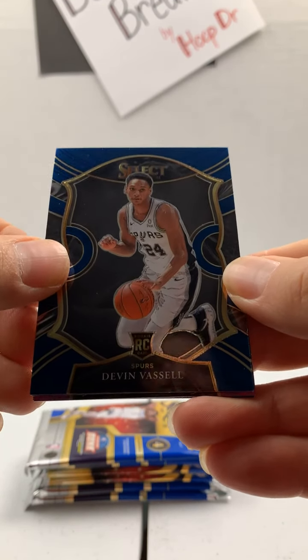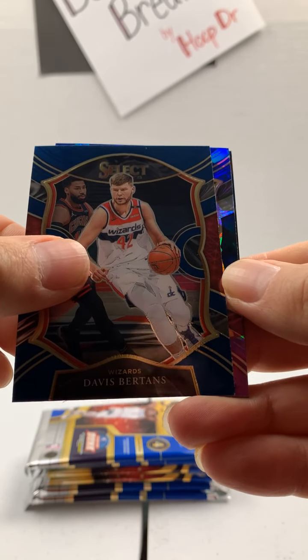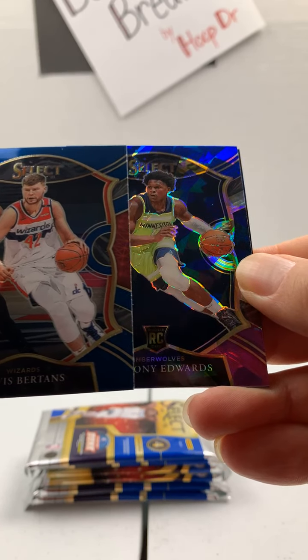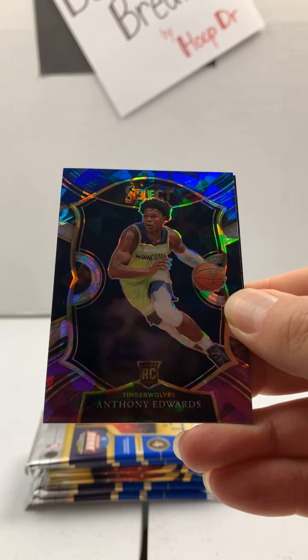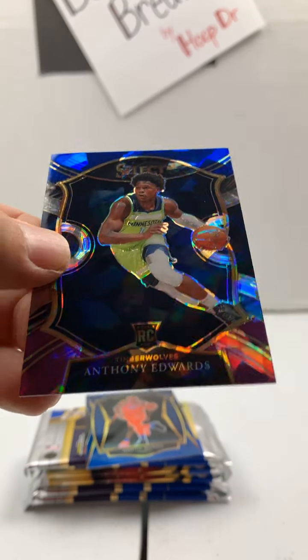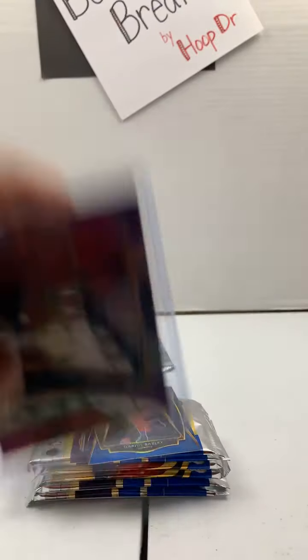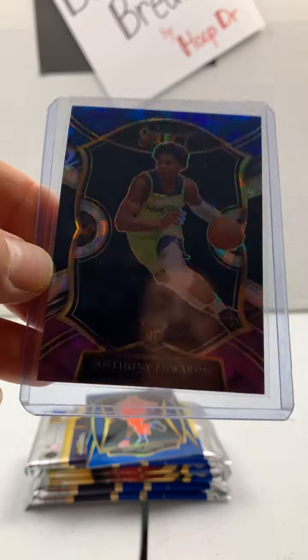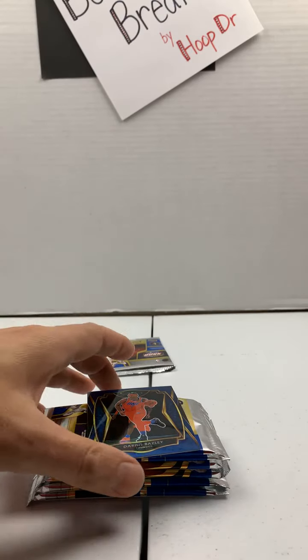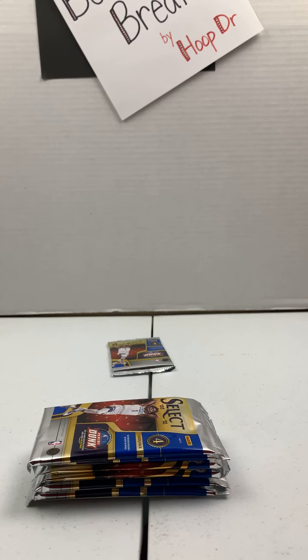Devin Vassell, rookie, San Antonio Spurs. Davis Bertans to the Wizards. Here's our first cracked ice. It is Anthony Edwards. Wow, what a start to this box. Check that out. Anthony Edwards cracked ice, Minnesota Timberwolves. It is the concourse. And a premier level Darius Bazley, Oklahoma City Thunder. Great start.